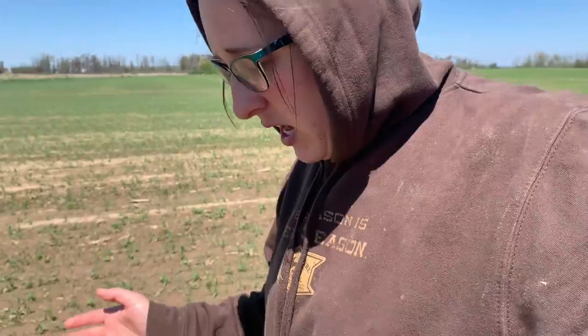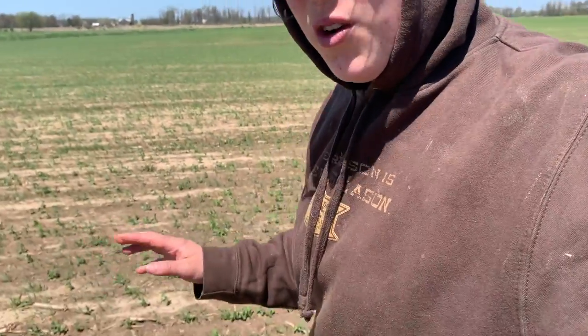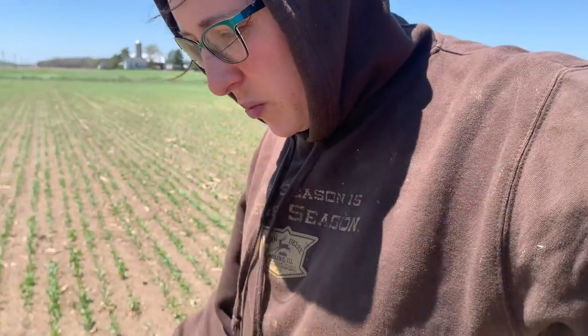So that's why we didn't just plant straight alfalfa. We'll see, three different plants in here. But everyone has said that they think it looks really good. We think it looks good. It's been growing really fast.